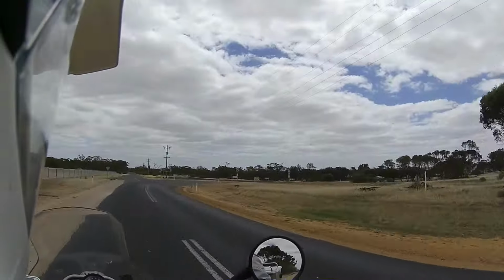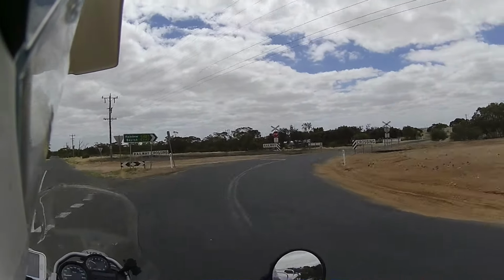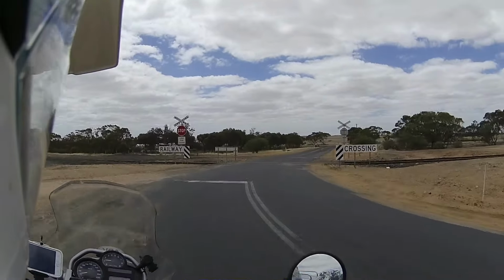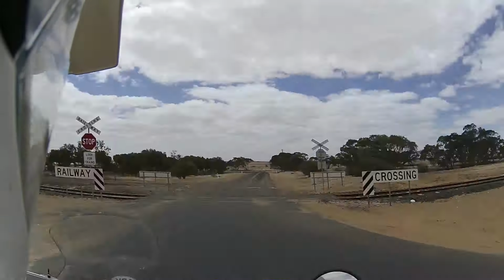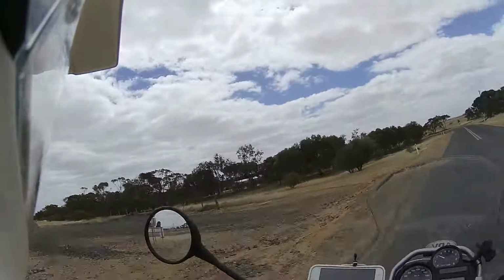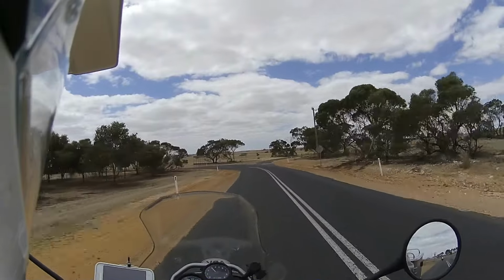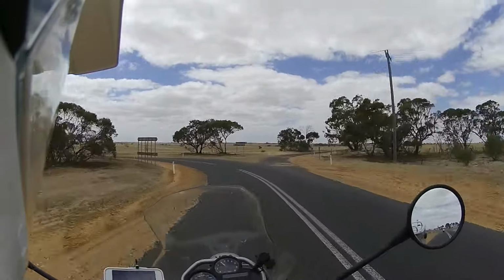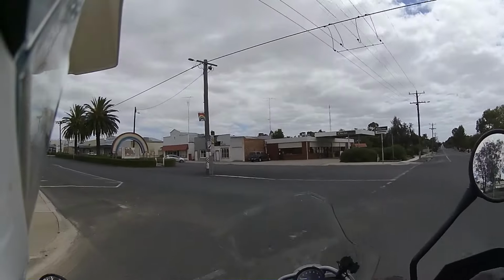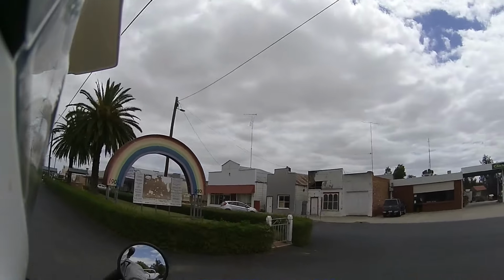Coming into Rainbow, over the railway line here, got to stop, look for trains, even though I think maybe one, maybe none, ran on it this year, or last year. So we'll go into Rainbow, and then head out to Pella. And this is the main street of Rainbow, and to signify that, they've got a rainbow.